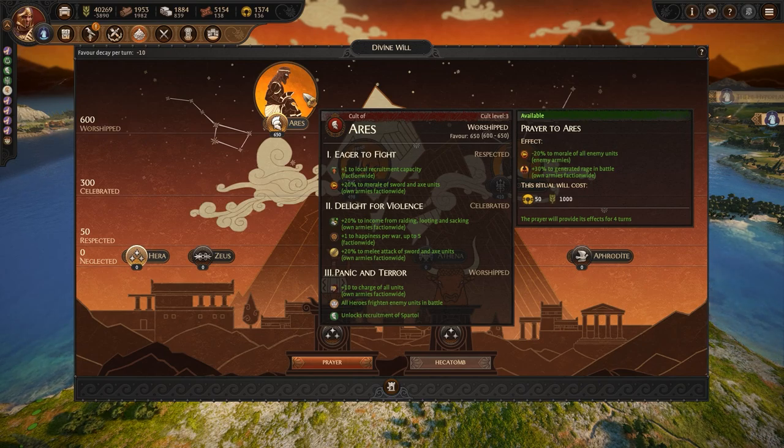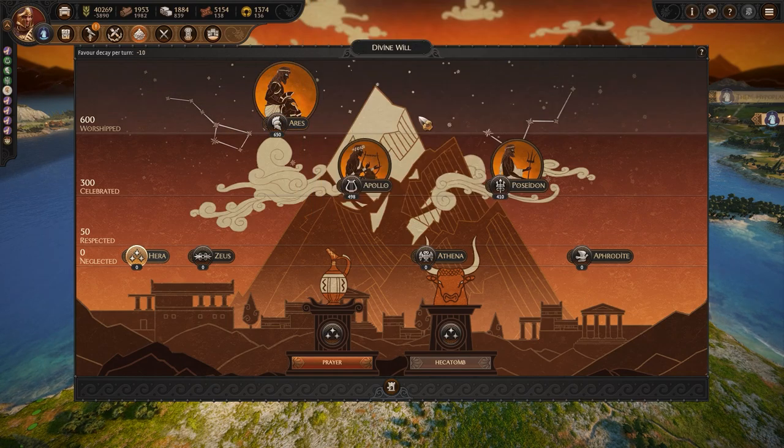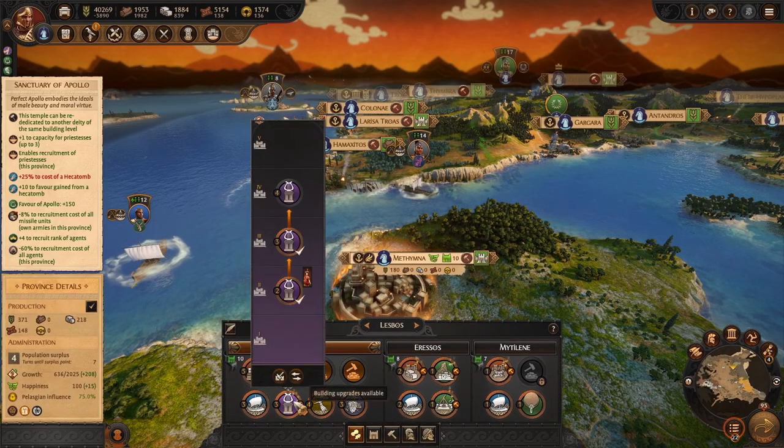It's not a linear progression either. Gods have a decay rate, and over time they'll lose favor with you, but you can slow this down with agents like priestesses who specialize in those deities. To gain favor with different gods, you can either build temples in their name, use agents to boost existing temples, and periodically perform a hecatomb sacrifice.